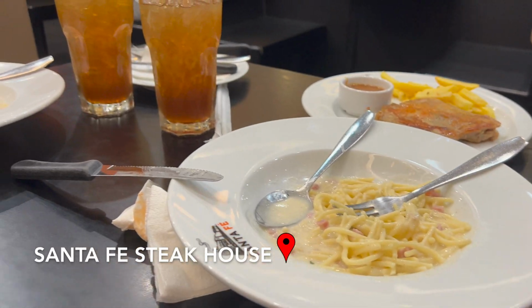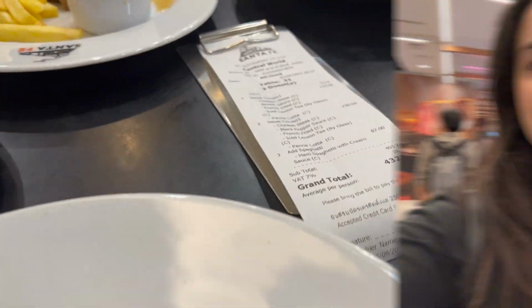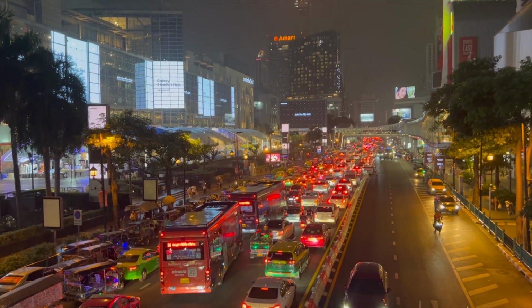It's 145 baht here for a drink, carbonara, steak and chips. It's the end of the day and we're going to Vietnam tomorrow, and we managed to just get an ice cream before it shut, which was literally just about to close. So yeah, we're going to go back, get an early night and get our flight to Vietnam in the morning.